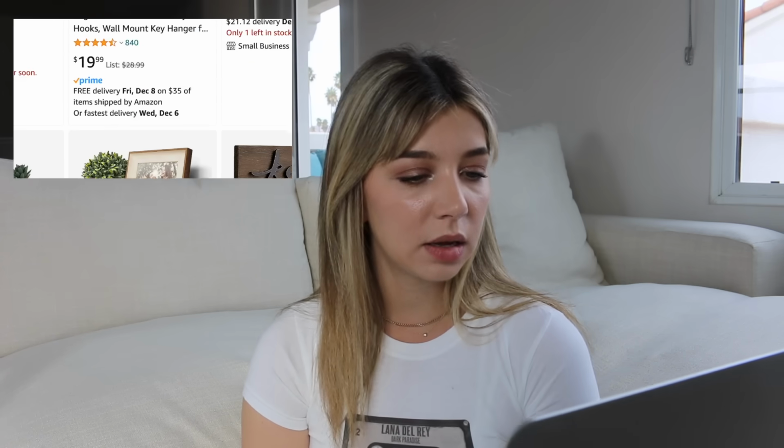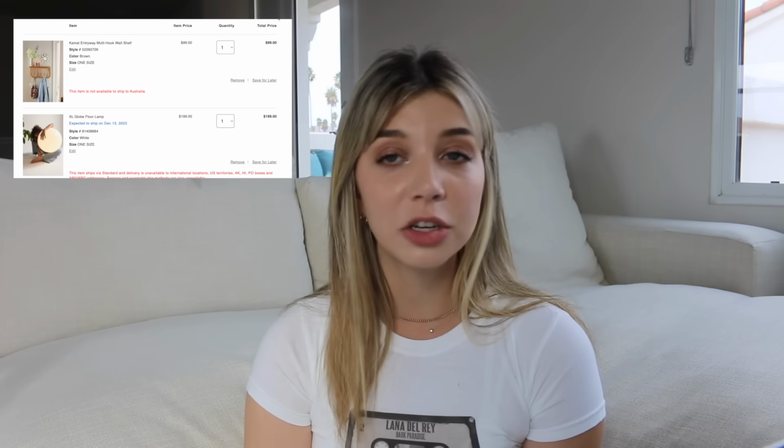Like, I don't know. I mean, this one's kind of cute. It has a little shelf. I can put like a plant on top. I feel like I wouldn't usually spend $100 on a key rack, but I feel like that's gonna be the first thing you see when you walk into this apartment. So I think I might just get it.